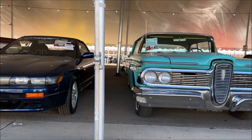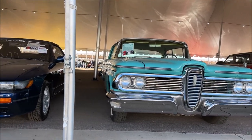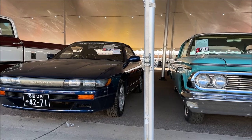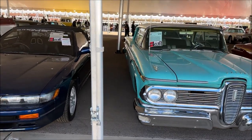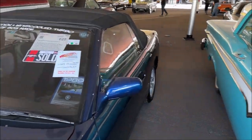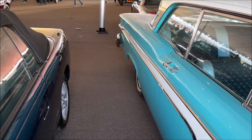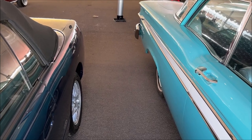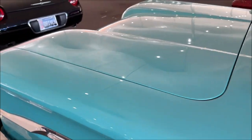Here's an example of the kind of diversity you see at Barrett-Jackson. We have a '59 Edsel Ranger next to an '89 Nissan Silvia. Three decades apart, but I can't think of two more different cars than these two. Completely different target markets. Obviously, this is right-hand drive. And sold for $23,000 on the Nissan and $12,000 on the Edsel. So, seems like a pretty good car for the money.